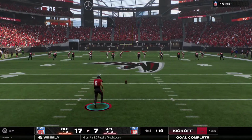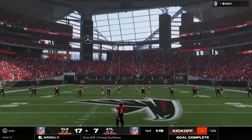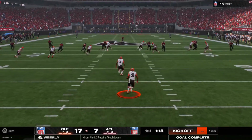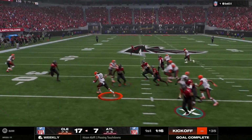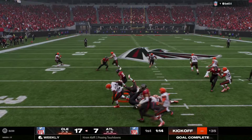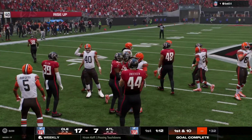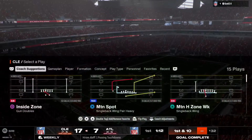Following the touchdown, here's Koo to kick off. A solid return, pretty good field position. They'll start at the 32.